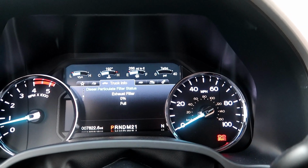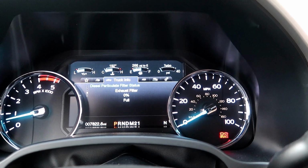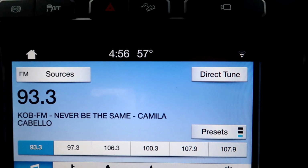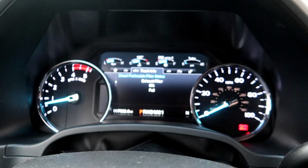We can see 266 miles on the distance till empty. So I'll flash back and get you guys a number for when I started to now. Technically, it's all said and done at 4:56. It went to 0% full.